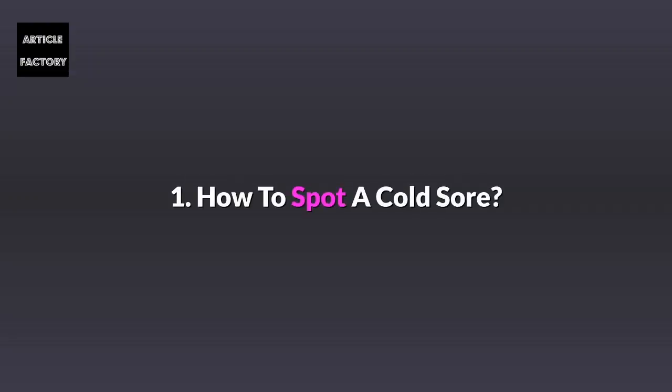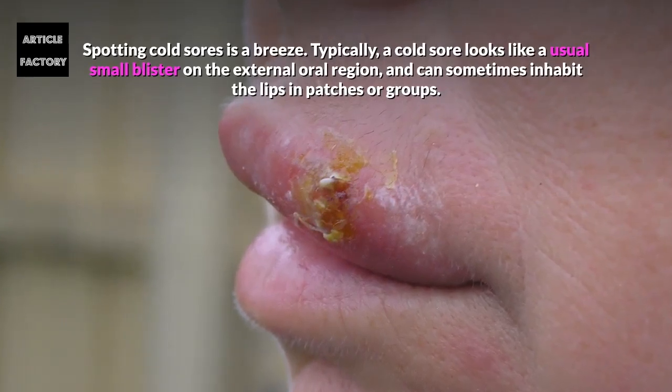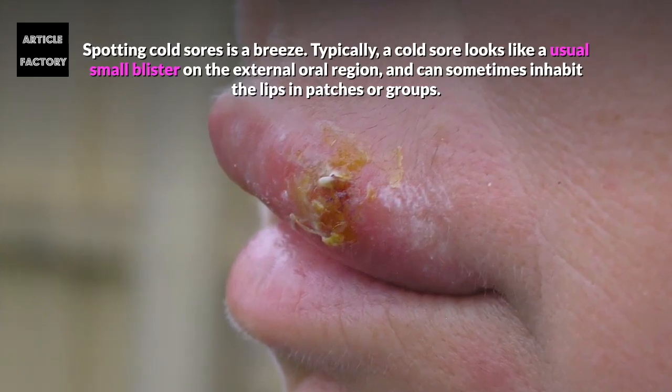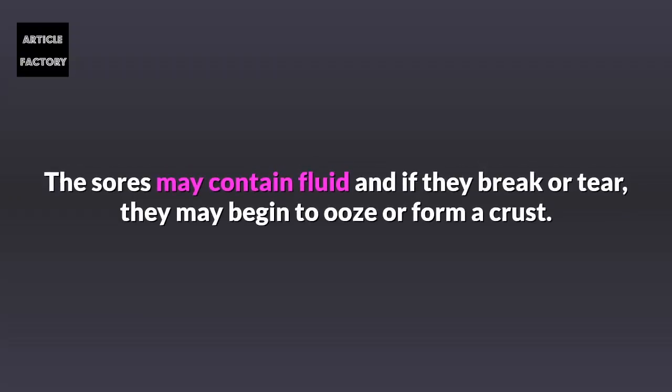1. How to spot a cold sore. Spotting cold sores is a breeze. Typically, a cold sore looks like a usual small blister on the external oral region, and can sometimes inhabit the lips in patches or groups. The sores may contain fluid, and if they break or tear, they may begin to ooze or form a crust.